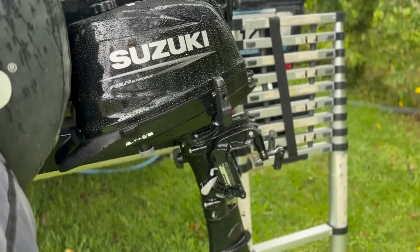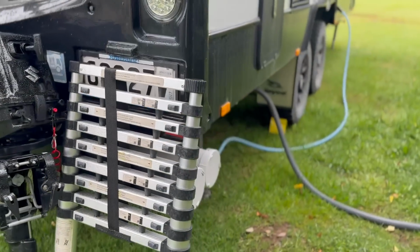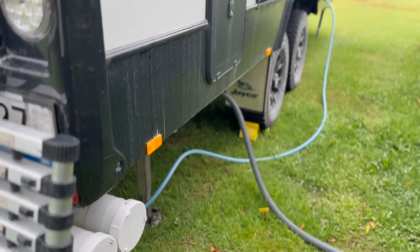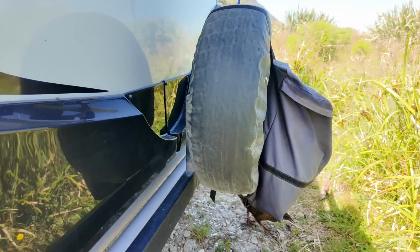Being so high up, you have a bit of space underneath to install these kind of fishing rod tubes. And they're quite good for carrying long things, not only fishing rods, but also like long brooms or whatever. So yeah, I got my flounder spear in there, my fishing rods and things like that. Jayco comes with a spare wheel that's installed on the bumper.